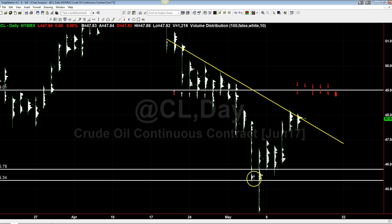But this is the other area where there's clearly been responsive buyers. We clearly trapped a lot of sellers. Most of this selling here took place in late U.S. session, early Asian session, right? It was basically a panic out on the bottom side, and I would expect this to come back in and potentially get retested, but certainly that 45.79 to 46.34.